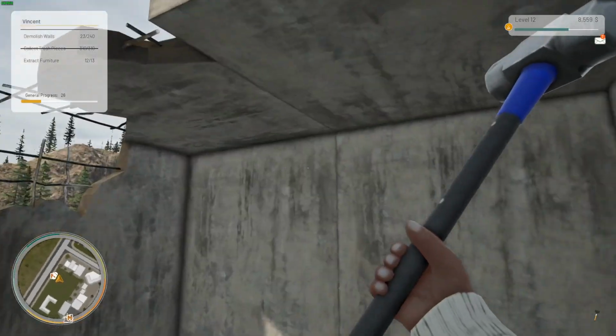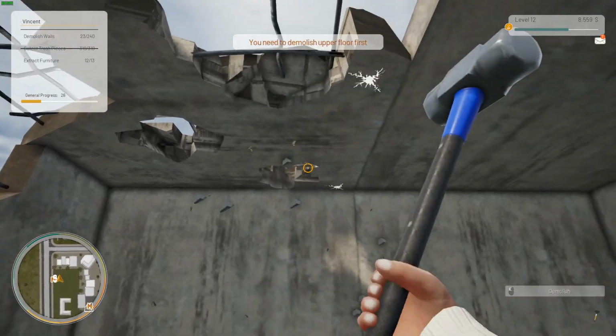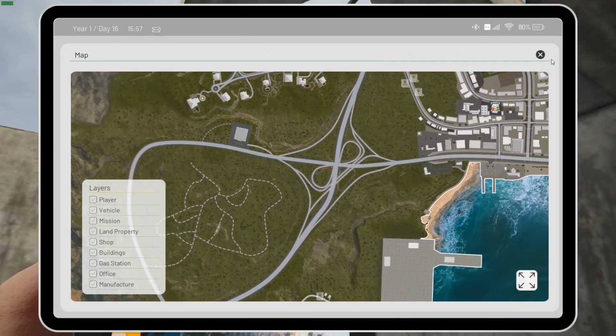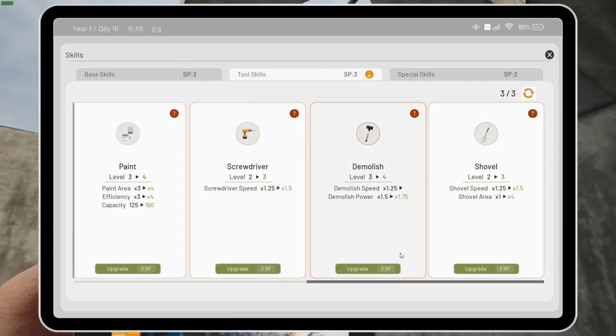Alright, now let me move over here and we're gonna start breaking this area. I want to try to break this area down as quickly as possible, but who knows how long it would actually take me.